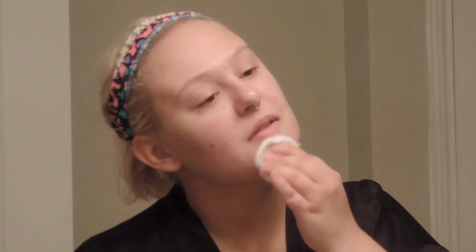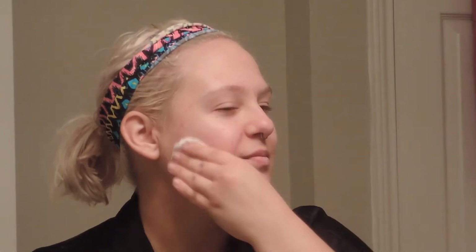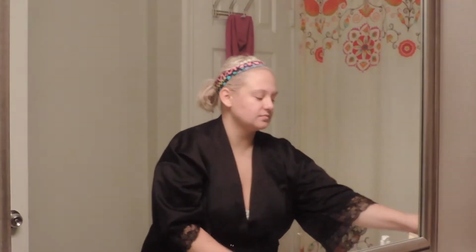Now when you start, make sure you're only using it like once or twice a week, but for me, my skin is plenty fine if I do this, and it gets rid of all that dead skin buildup, all that texture I have on my skin, but doesn't dry me out at all. This is my second bottle of this Aveda stuff. I think it's great.